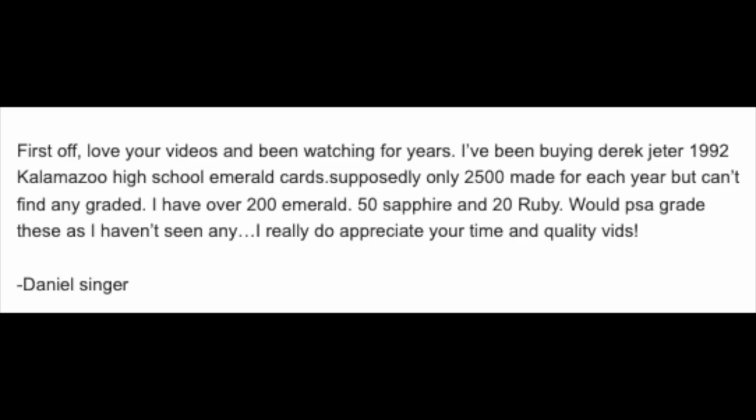This one's sent in by Daniel, who wrote, I've been buying Derek Jeter 1992 Kalamazoo High School Emerald cards, supposedly only 2,500 made for each year, but can't find any graded. I have over 200 Emerald, 50 Sapphire, and 20 Ruby. Would PSA grade these, as I haven't seen any?